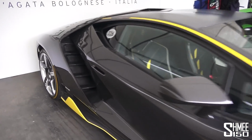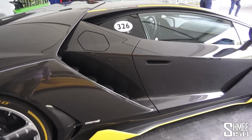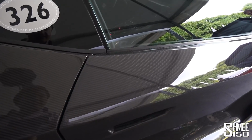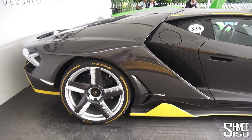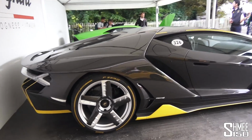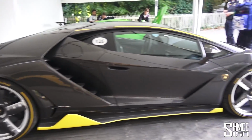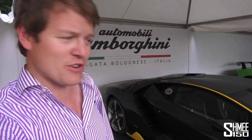But crazy, there is no better word for this than just saying how crazy it is. And everything you look at is so nicely finished. But it's locked now, it's finished. The experience in the Centenario comes to an end for today, but I hope you've enjoyed watching and seeing and hearing this car. I have definitely enjoyed being in it.